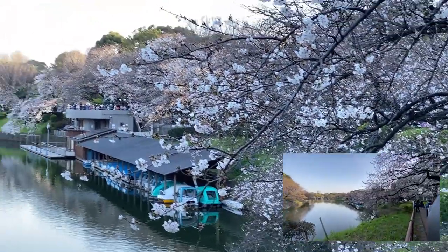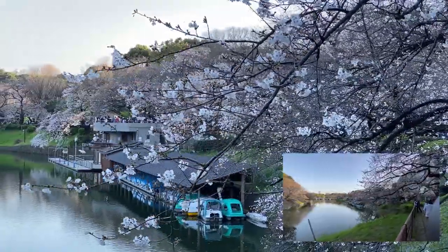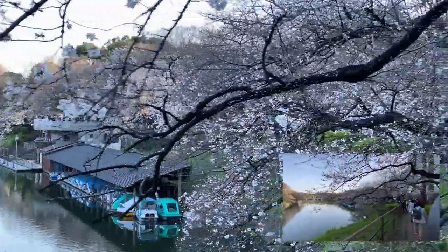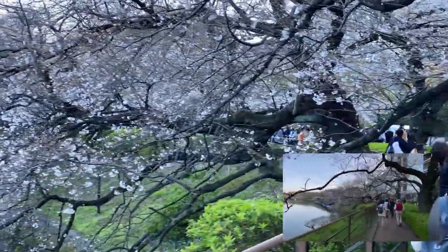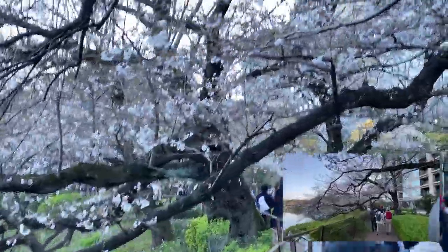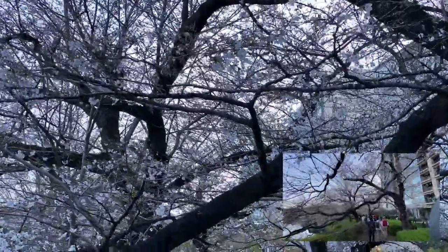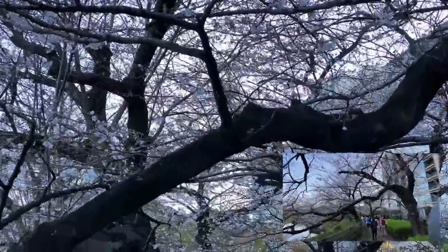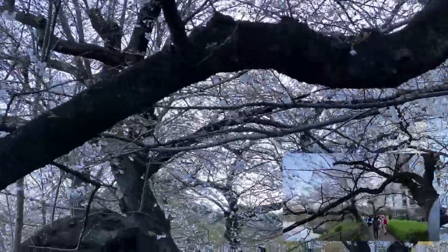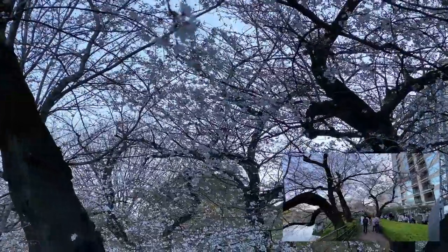We're gonna walk just about over there. Do you see that point on the left side of your screen? Let's go over in that direction and then see what else we can find. The sun has now dipped behind the building there, so we don't have that same glow to the cherry blossoms as we had about 10 minutes ago.